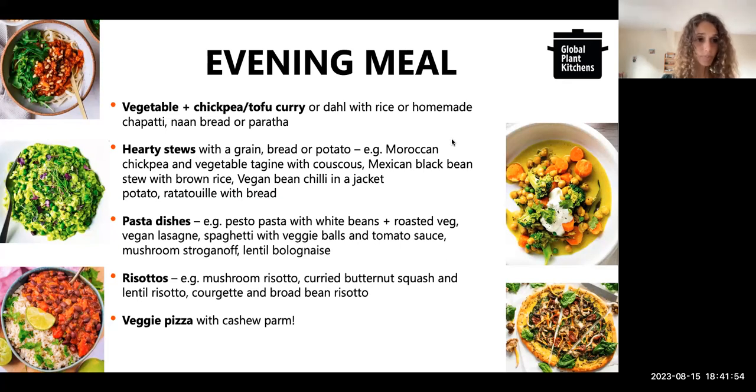Hearty stews. So Moroccan tagines with chickpeas and vegetables, Mexican black beans with brown rice, vegan bean chili and jacket potato, ratatouille with some nice crusty bread. And if I was going to do a ratatouille, that's an example of somewhere where it's not traditional in the recipe, but I would add some beans in just to make sure I'm getting enough protein, because the vegetables in ratatouille are delicious and full of nutrients, but they're relatively low in protein. So I would add some white beans or some butter beans to that, or I'd have a side of a lentil salad or something.